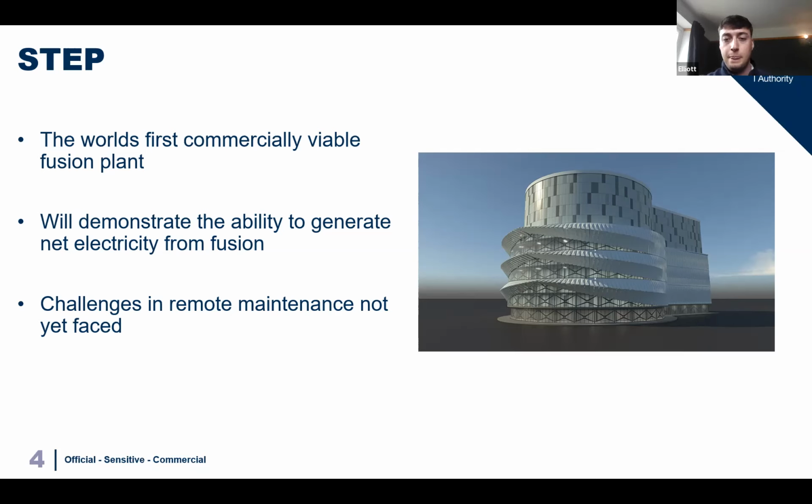from this reactor. There's also challenges in remote maintenance that have not yet been faced pretty much anywhere in any reactor in the world. It's a highly radioactive environment, which means we can't put manned personnel in the buildings. So we need to use robotic manipulators to perform maintenance tasks. Even this has its own issues, as radiation can be really damaging to electronic components and diagnostics. So it's about figuring out how we can use robots in those conditions to carry out the maintenance tasks that would normally be carried out by humans.